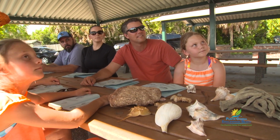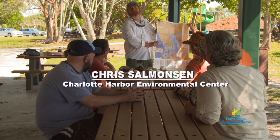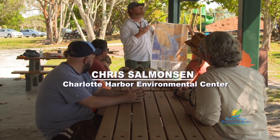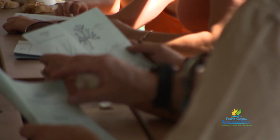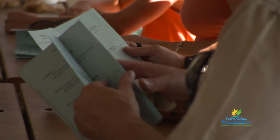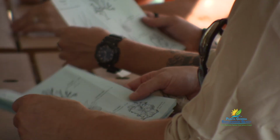So does anybody know what an estuary is? It's where saltwater and freshwater mix. So we like to describe it as where the rivers meet the sea. It's actually one of the largest completely protected estuaries in the world, Charlotte Harbor. All right, we're going to talk about a few animals here. We'll get some nets real soon, go off into the water.